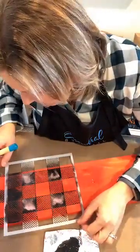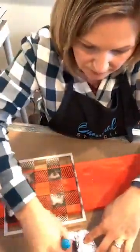And honestly, I'm not going for perfection because I want it to look kind of scratchy, etchy, rustic, that kind of thing.